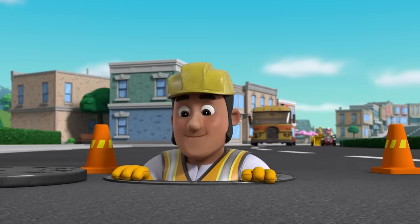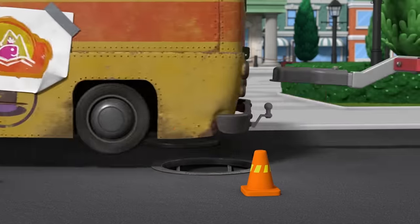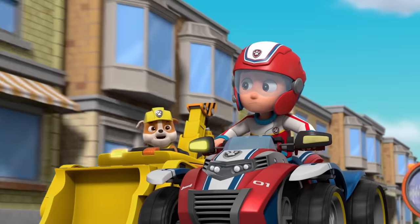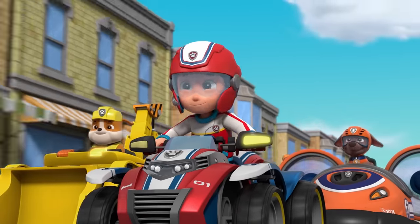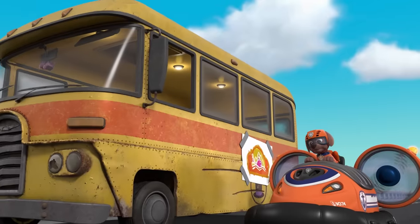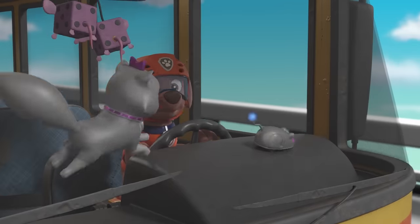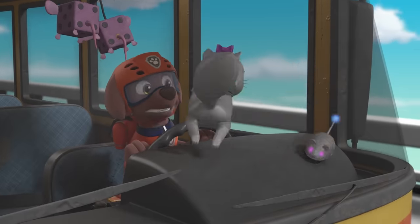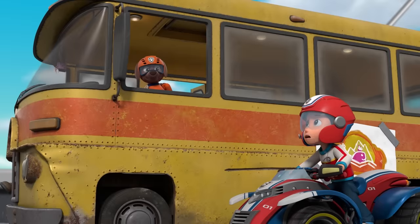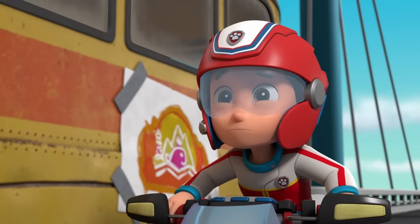Oh, no. Sir, watch out for the runaway bus. I'll go stop the trailer. I've got the bus. Activate autopilot. Get ready and go. Okay, you two. Ride's over. Nice job, Zuma. I hope Rubble can reach that trailer in time.